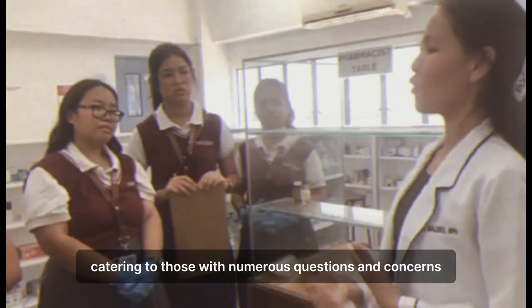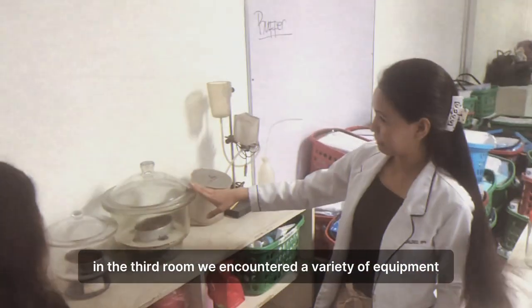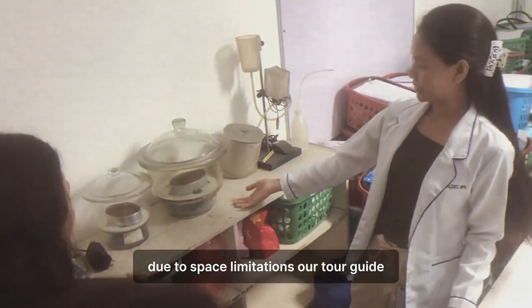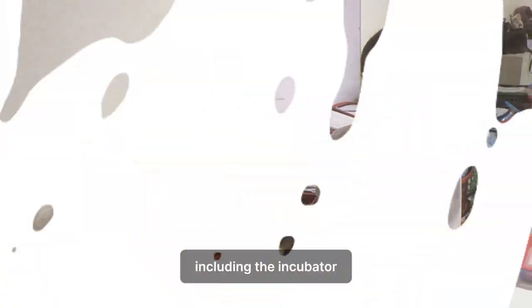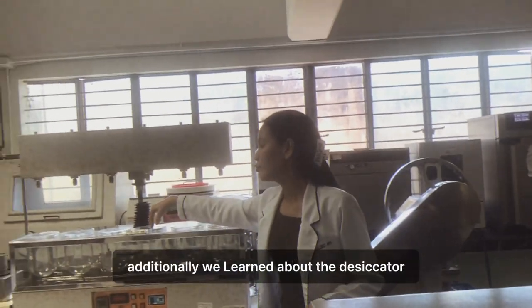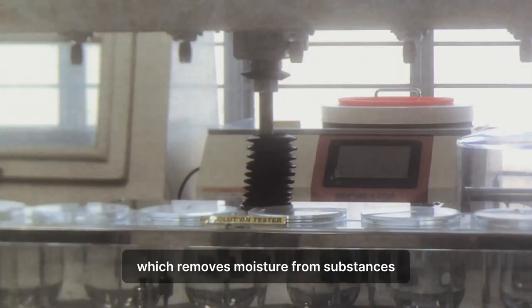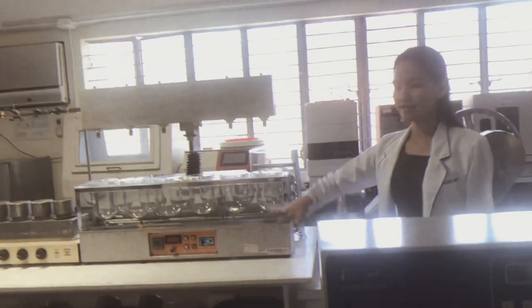and concerns. In the third room, we encountered a variety of equipment, although our time there was brief due to space limitations. Our tour guide provided explanations about some of the equipment, including the incubator, which is used for bacterial growth. Additionally, we learned about the desiccator, which removes moisture from substances or stores moisture-sensitive materials in a dry environment.